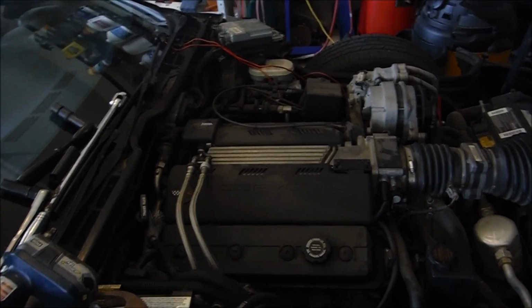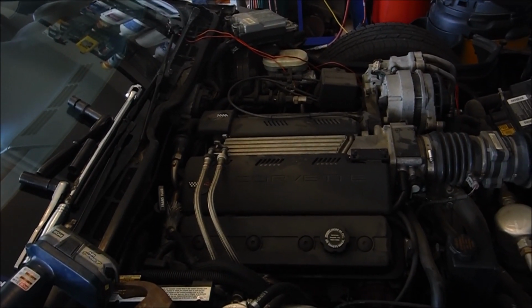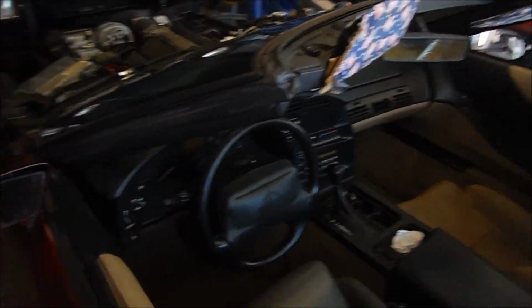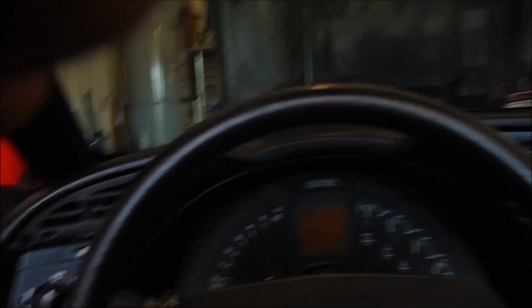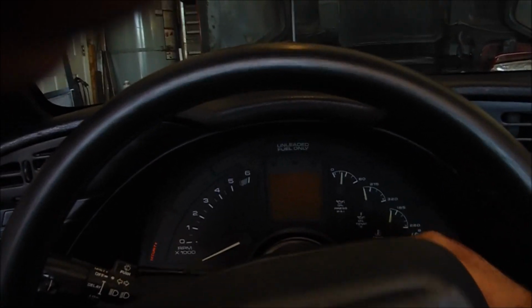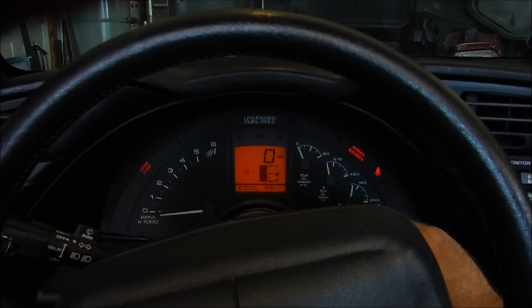So I got those out, fired it up, and it's still running like fertilizer. Let me start it up here. So my thing is, I'm going to do the driver's side plugs, but I have a feeling, I mean, I don't know. Could they all have fouled out at the same time from the Seafoam? I doubt it, but it just seems kind of weird. 7 miles after it.